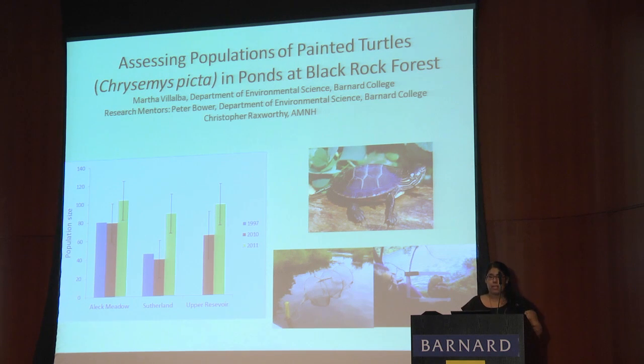Hi, my name is Martha Villalba, and my thesis is on assessing populations of painted turtles in ponds of Black Rock Forest. Painted turtles are one of the most studied species of turtles in the world. However, there have been no recent studies done on populations of turtles in ponds of Black Rock Forest. For this reason, I chose to examine the populations in 3 of the forest's ponds.